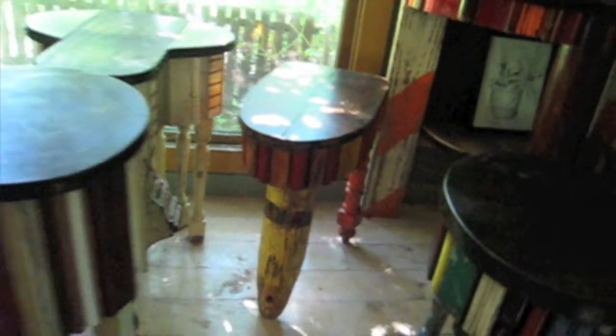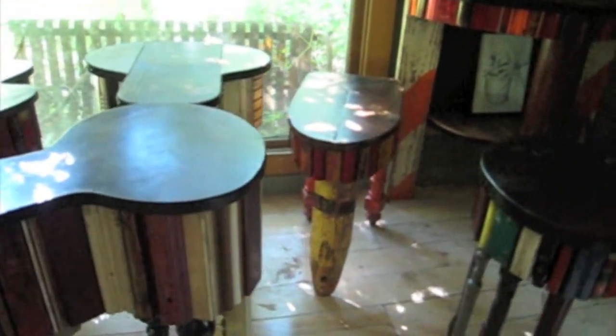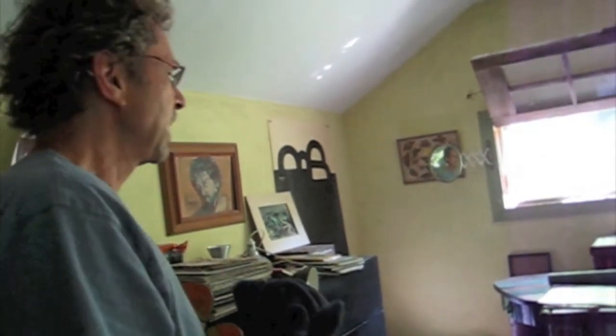Now I'm drawn to color and interesting shapes. And so how do you sell your work? I sell through a store here in town. It's a home furnishing store. I've shown it at art galleries before, but my work always does better at a home furnishings type situation.